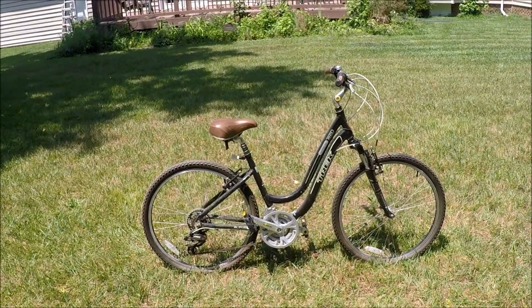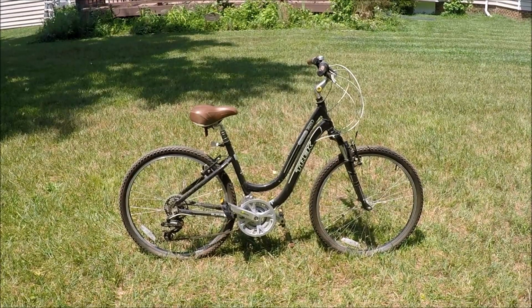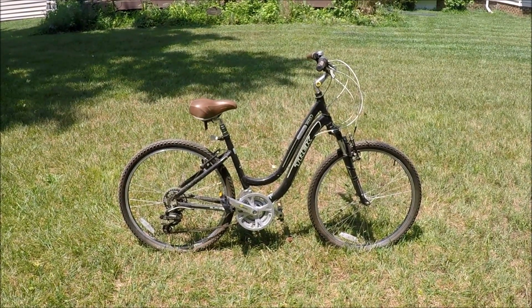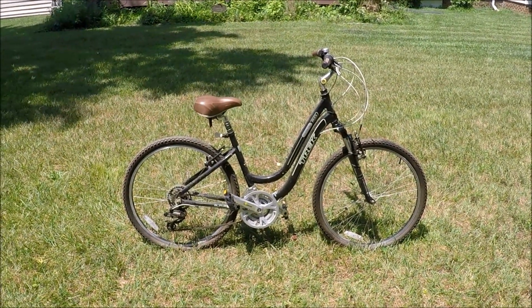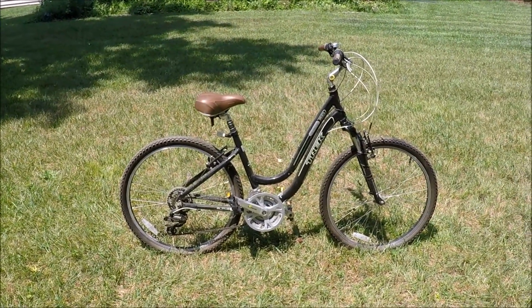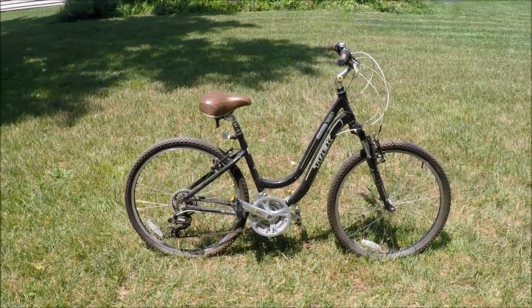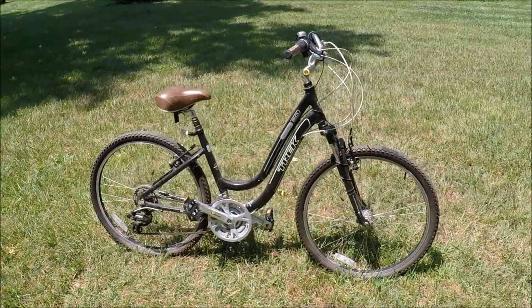And this is my next bicycle project. This is a Trek Navigator 2.0. It's a comfort bike, ladies bike, and it's a step-through bike. Bought this off the local Facebook Marketplace. Person bought this and just never rode it, covered up in the garage. It's in just excellent condition.